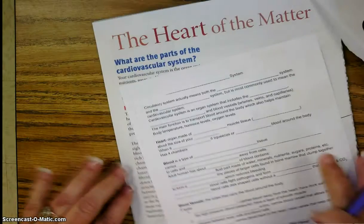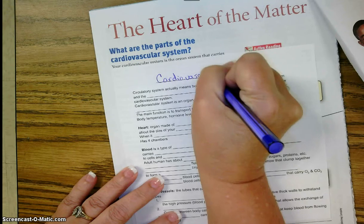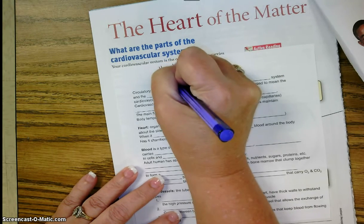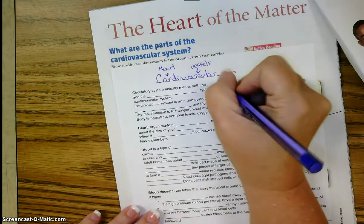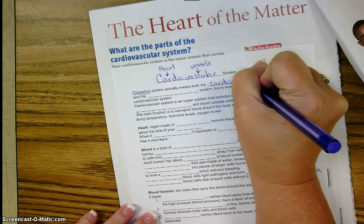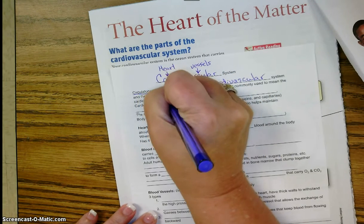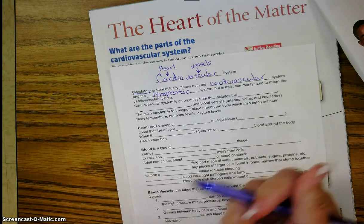All right, so let's take a look at your notes. We have cardiovascular system, that's all one word. Heart is the cardio part, and vessels is the vascular part. Your circulatory system actually means, if you hear the word circulatory, that actually means cardiovascular and lymphatic. And they didn't actually know much about the lymphatic system until about 150 years ago. So the word circulatory sometimes is used interchangeably to mean the same thing as cardiovascular. It's really not exactly the same thing. Cardiovascular is part of the circulatory system, but you'll still hear it sometimes called circulatory.